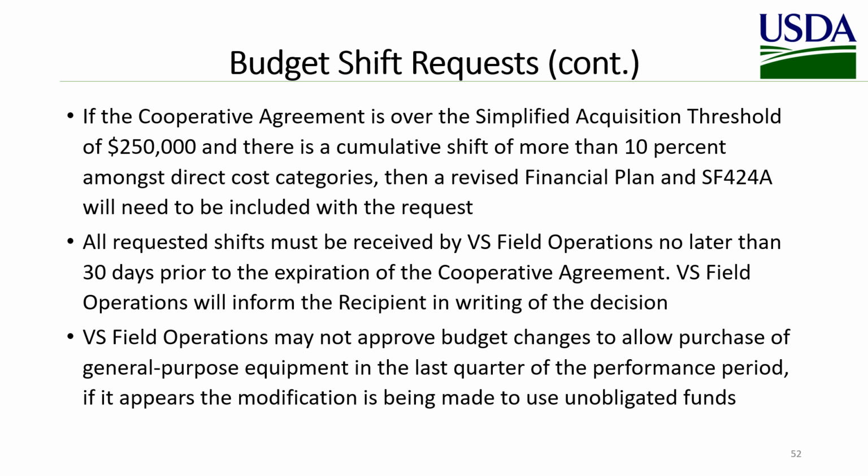Even if shifts do not meet these conditions, we request that any shifts in your budget are communicated with the program manager so that we can determine if scope is being impacted, whether changes are allowable or reasonable, and to track cumulative changes in the approved budget.